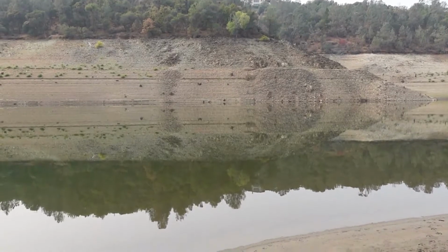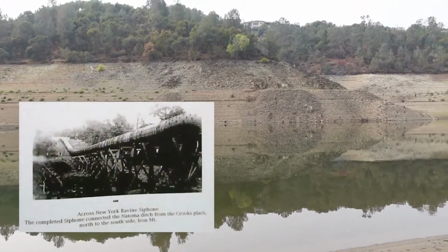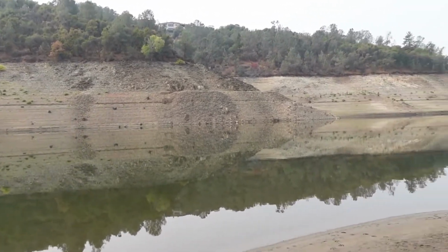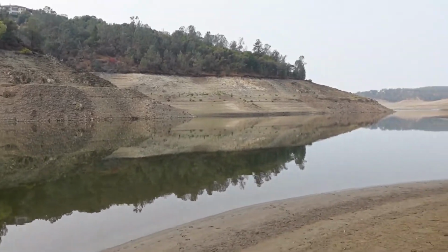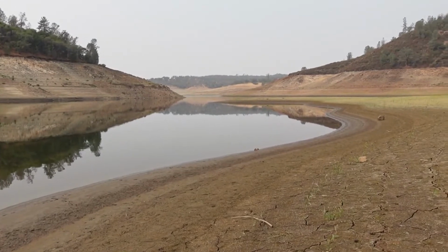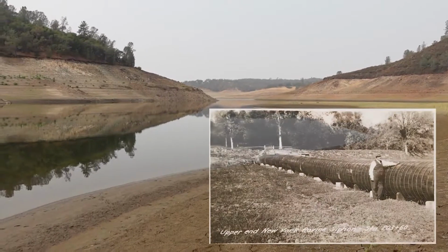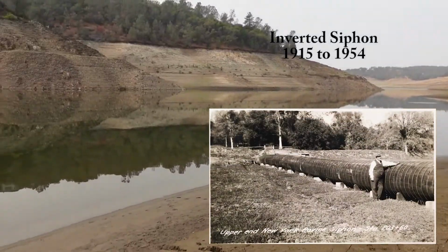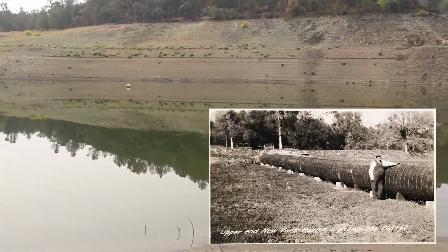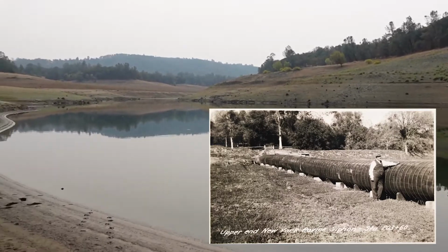Folsom Lake is at about 374 feet of elevation, so it doesn't give you a context of how deep this ravine really is. But it exited New York Creek into the South Fork almost at riverbed level. So it was pretty deep. And you can see how long this deep ravine was.